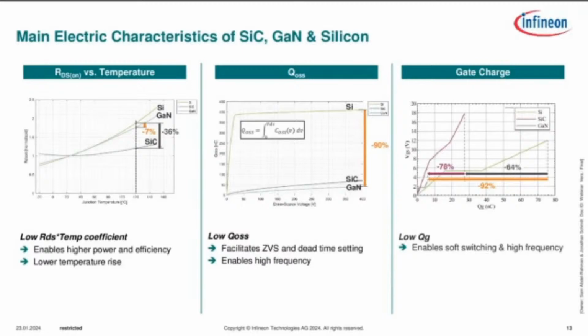And the lower, where you can have a smaller dead time and easier ZVS or zero voltage switching. And this is very important to enable the higher frequency applications. And also on the right side, this is a gate charge profile. So a smaller gate drain and total gate charge also enable the soft switching and the higher frequency. And this is very important even in some of the lower power and microinverters, where the advantage goes to higher switching frequency in hundreds of kilohertz, maybe up to megahertz.